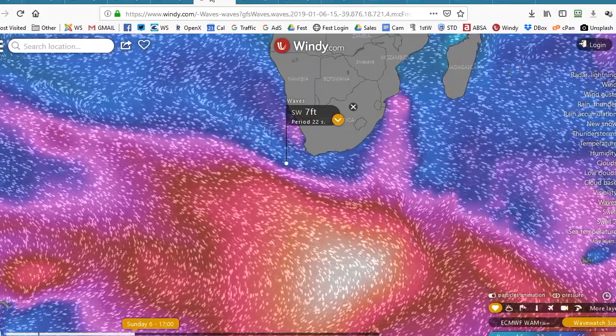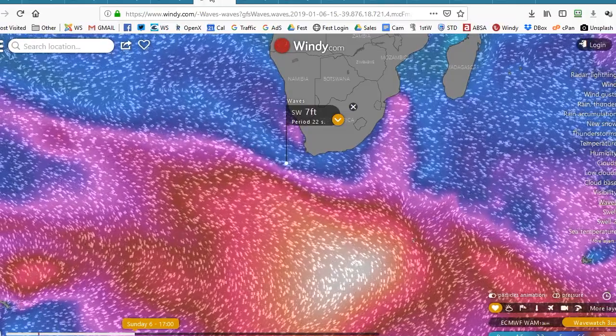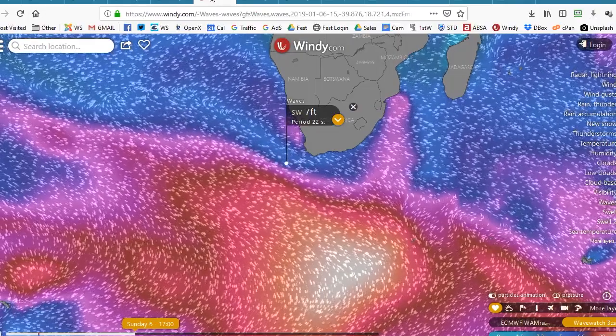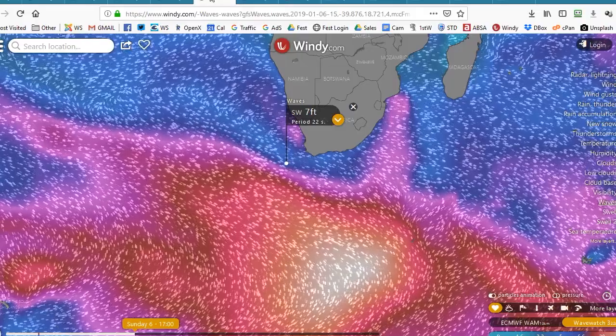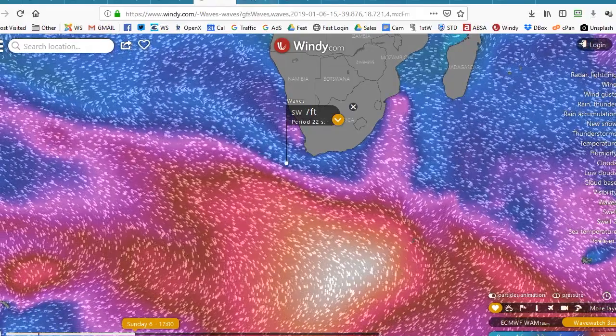And that looks like 7 foot at 22 seconds arriving at 5 o'clock on Sunday, which basically means very slow, long period sets might start appearing on the bommies outside reefs in Cape Town. And then it's going to spread east into the Southern Cape and Eastern Cape during Monday.